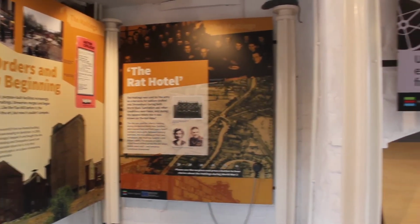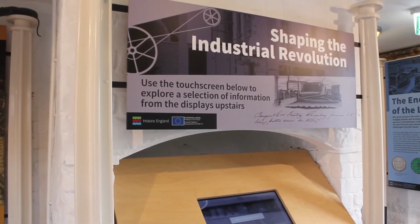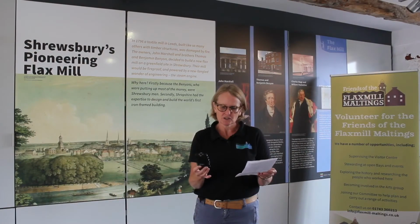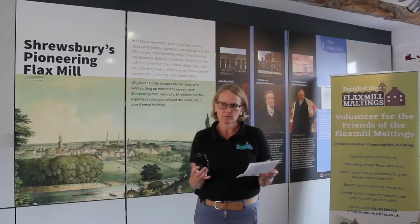Our new Immersive Interpretation Centre opens in spring 2022. Before then, come and visit this building, which is open on Saturdays. Come and see the buildings from outside and experience our visitor centre. Come and also meet the Friends of Flaxmill Maltings.